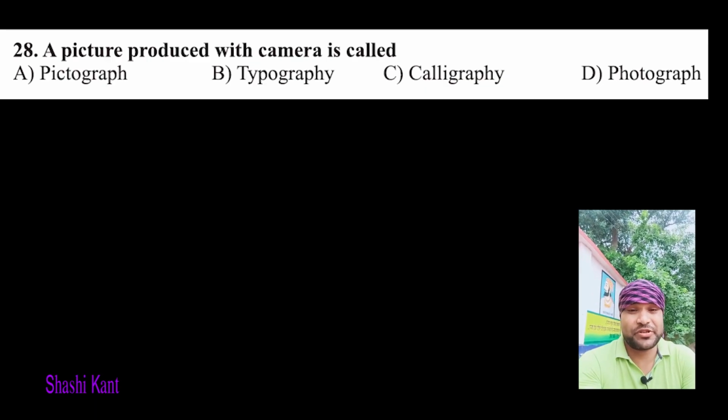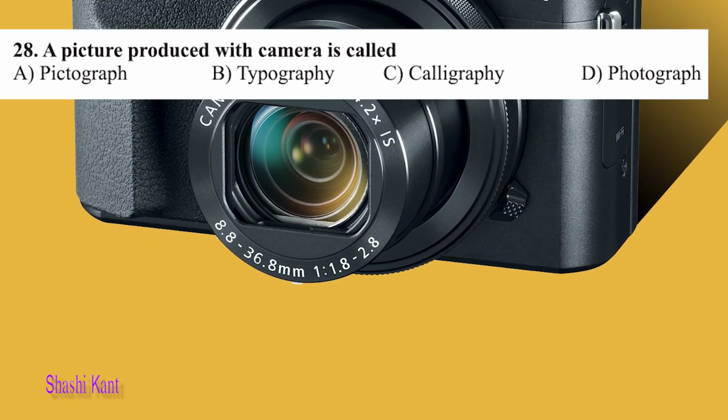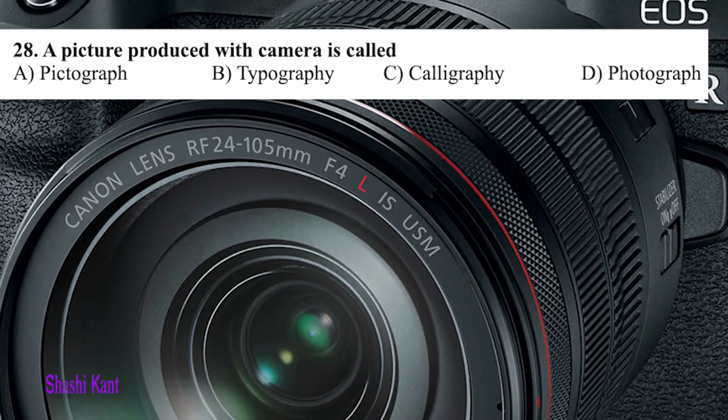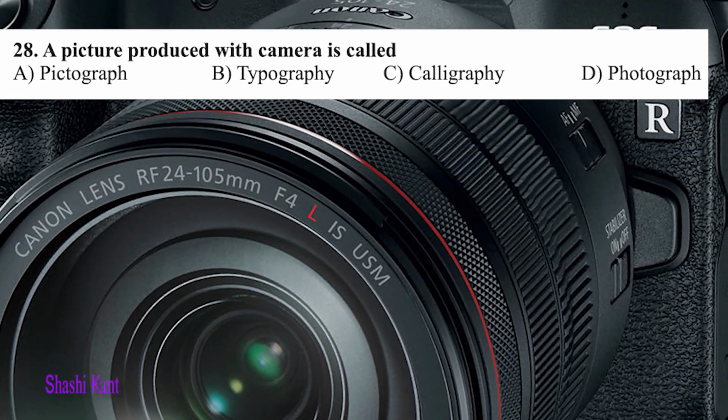Question number 28. A picture produced with a camera is called. Options are A, Pictograph, B, Typograph, C, Calligraphy, D, Photograph. So the right answer is D, Photograph, or you can simply call it photo.